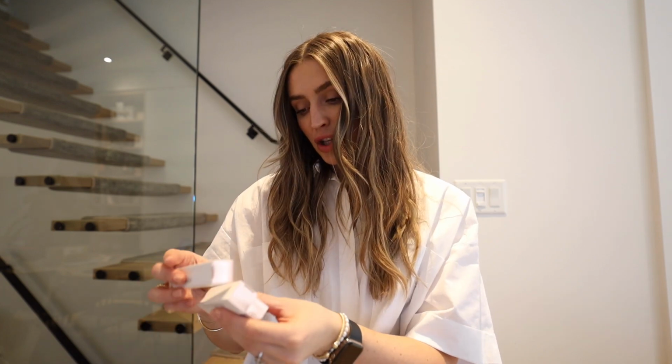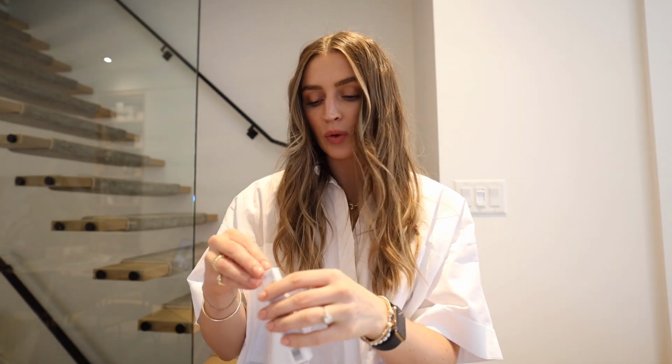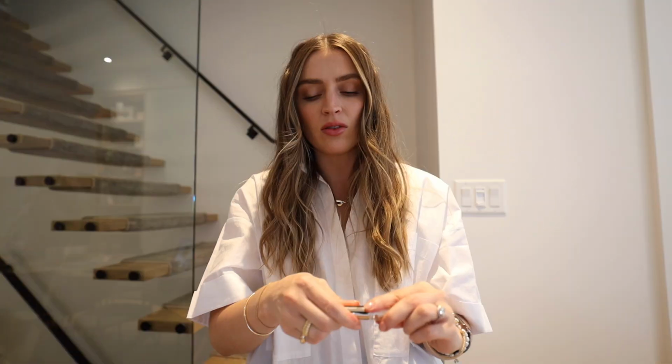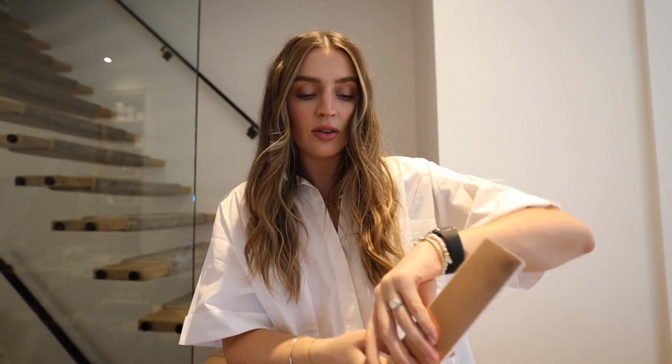They also sent some of their sheer blushes and their luster lip oils. Ooh, you know what? My lips are really dry right now, and I don't know where my lip balm is. Let's try the luster lip oil. It smells like coconuts. I don't like this doe foot applicator. It's like a bobbly shape. Feels really nice though.